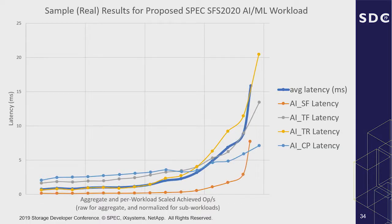Because we're using sub-workloads, I can actually look at the performance of all the sub-workloads, which is really neat. So what I've done here is I've scaled all the sub-workloads so they fit on the same x-axis. Because remember, the checkpointer is only doing 1 op per second. So clearly, he's not going to hit the same maximum ops per second that everybody else would. So I've normalized everybody so you can see. But it's kind of cool.